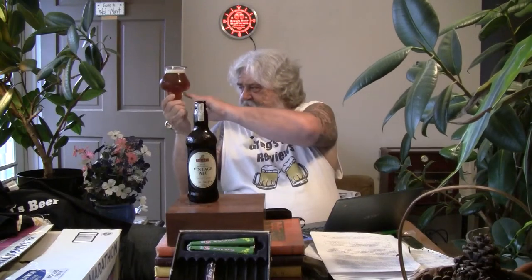Alright. About a half finger of head on that. It is a cloudy, murky brown color. Not a lot coming through the big bulb part of the glass up here, but I can see some light down here on the thin part. Let's get a nose to it.